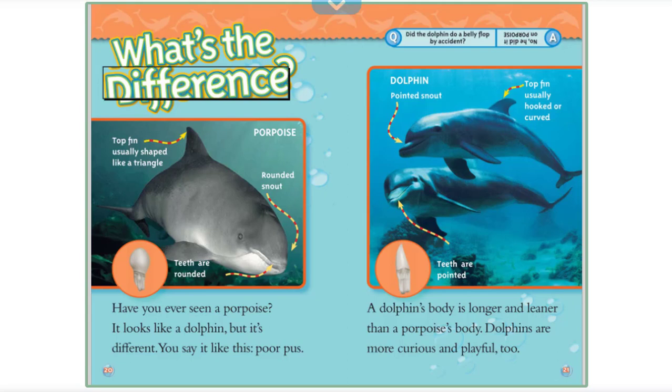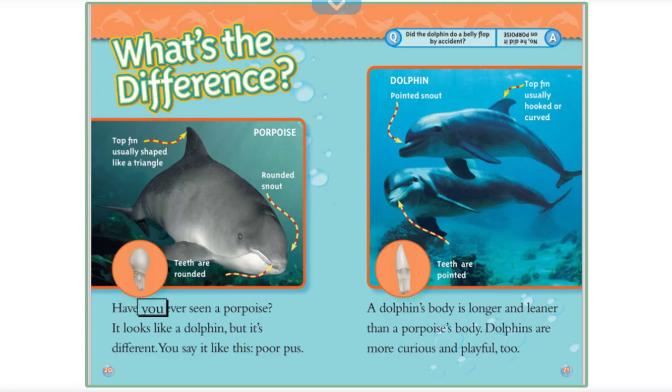What's the difference? Have you ever seen a porpoise? It looks like a dolphin, but it's different. You say it like this. Porpoise. A dolphin's body is longer and leaner than a porpoise's body. Dolphins are more curious and playful, too.